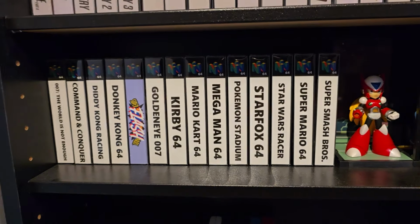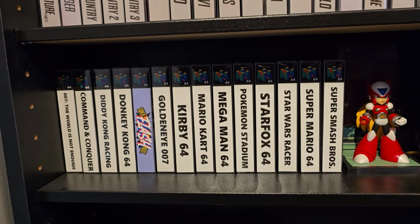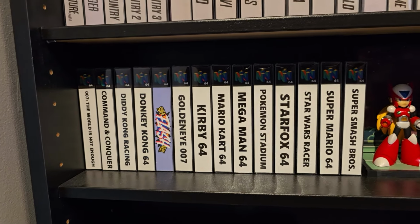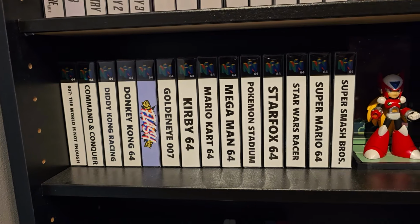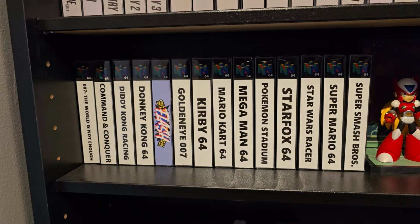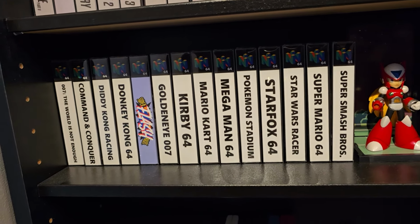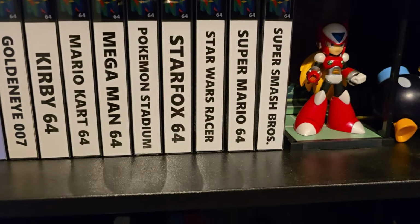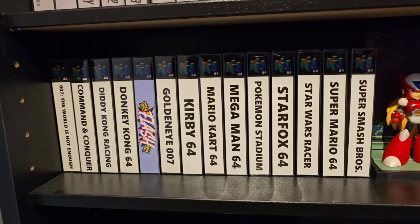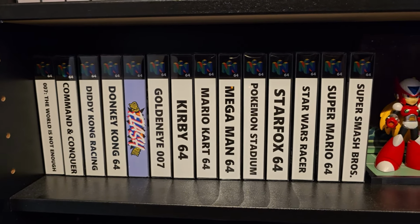My N64 collection is an interesting one. So the N64 I also didn't own as a kid, but I had tons of friends who did. We used to play GoldenEye, Smash Brothers, Turok all of the time at my friends' houses. And my first experience with the N64 was actually a tape that I got sent in the mail, showcasing what it was all about. And I remember seeing Super Mario 64 and just losing my mind. And it was the first time I had ever really seen 3D games.